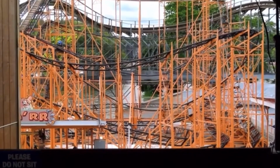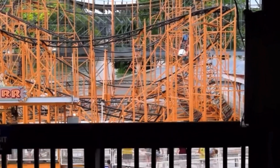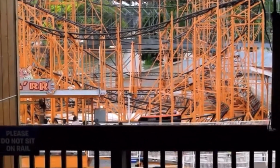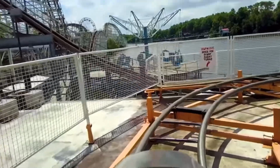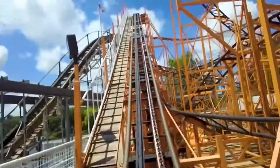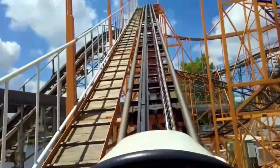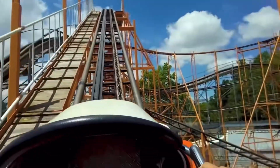The station is basically right up against the ground. The trains have a seat belt as the form of the restraint, and the trains seat one person per row, but 4 people can sit per car. Once the car dispatches from the station, you're going to go around a right turn and start up the 44.3 feet tall lift hill. Once you reach the top, you're going to very slowly go to the right and go down the first drop.